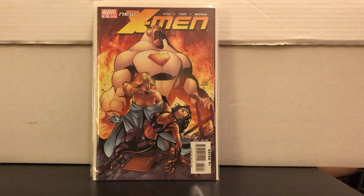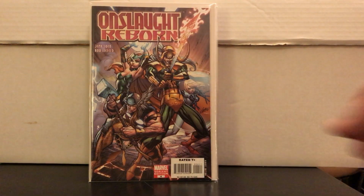Still not a high grade copy. It's probably like a VF minus. It's got a little bit of spine stressing, I'll say, and a little bit of dirt on the cover maybe. Onslaught Reborn number 4. It's a J. Scott Campbell variant.